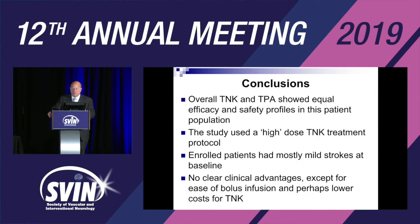So the conclusions from this study was that TNK and TPA showed equal efficacy and safety. The study did use the high-dose TNK treatment protocol, but it did enroll mostly patients with mild strokes at baseline. No clear advantages with TNK versus TPA, except again the bolus and the lower costs of TNK.